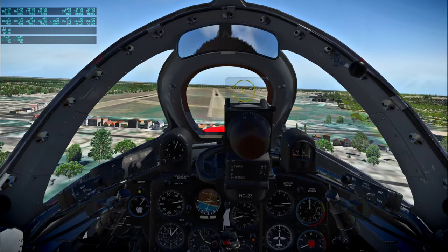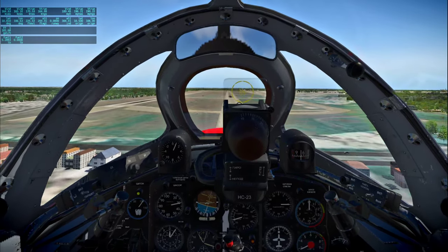I imagine I'm going to just touch down on the little arrows this time.